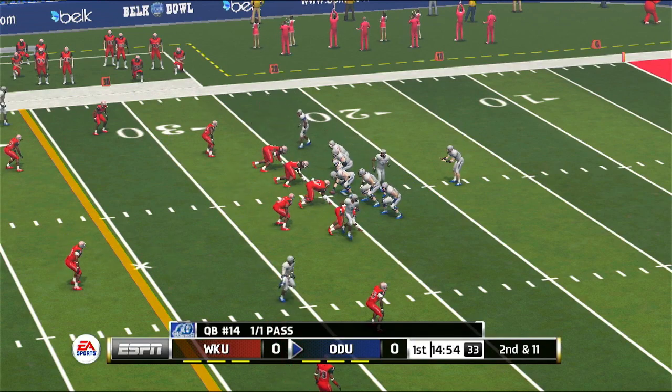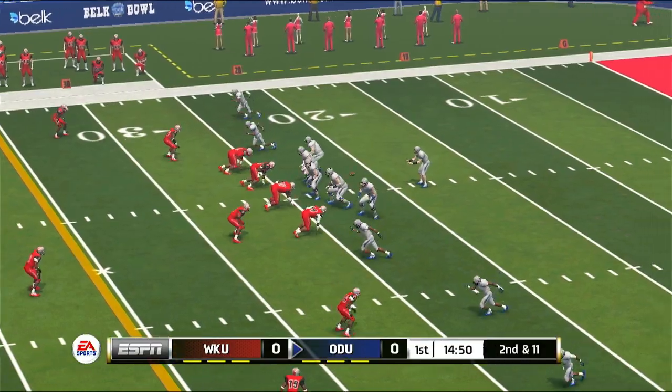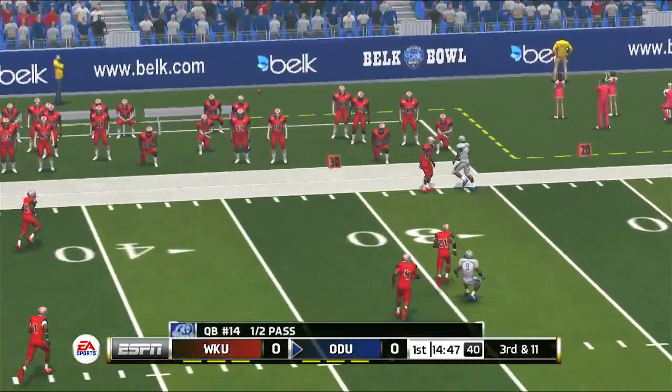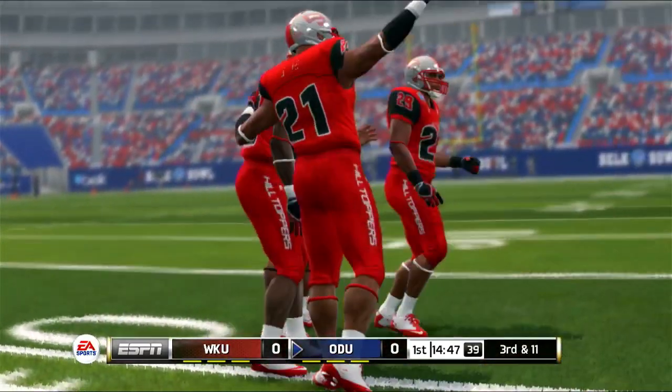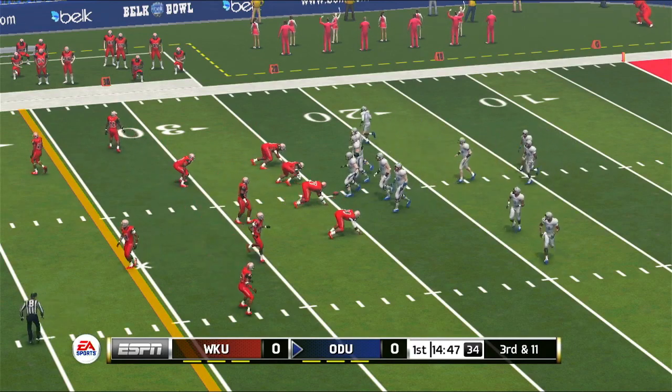They spread the field in the gun with five wide receivers. He gets rid of this one. Great job by the defense of getting after that quarterback. And right now, I think they've got him with some happy feet. He appears to be a bit rattled.